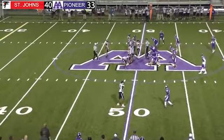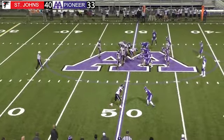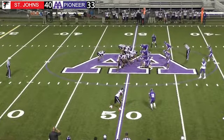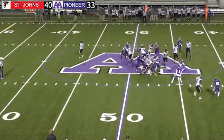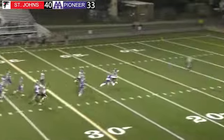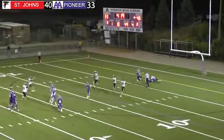Kutwa under center. They have one receiver split out wide to the right. Kinney, the back in the backfield. Miller in motion. Handoff to Miller up the middle. Miller still on his feet. Breaks through to the 30. Down to the 20. Peterson Sand tries again, but he's still on his feet. And it's a touchdown.